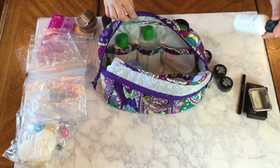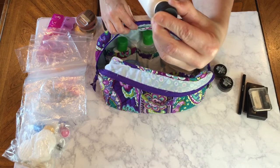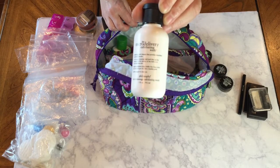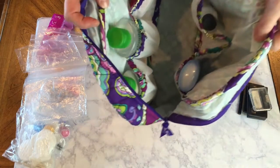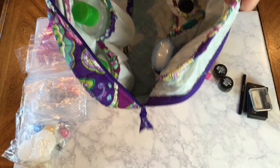And I am going to put in, now this is the travel size of this. This is the micro delivery exfoliating wash from Philosophy. This is really good, and I don't use it every day. I only need it every couple of days, but it's good to go after your Purity. So that is all of my beauty products that I have on the side of my compartments.